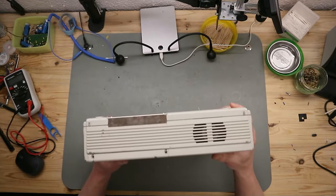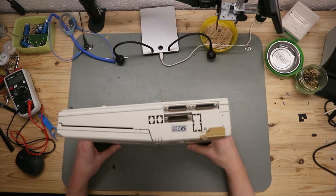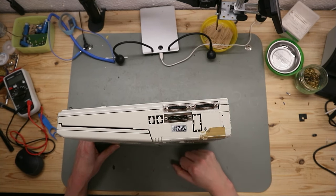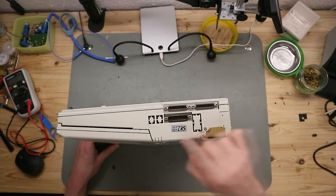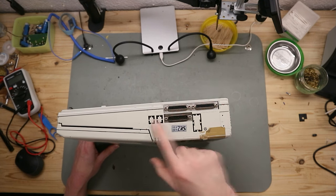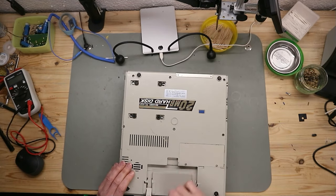On the back side, we have nothing. We have a slot cover here, so nothing. On the left side, we have the serial port, an RS232C, the external floppy connector, and the parallel port, the printer port. And here you can have ports for the other expansions. On the bottom, we have a handle.